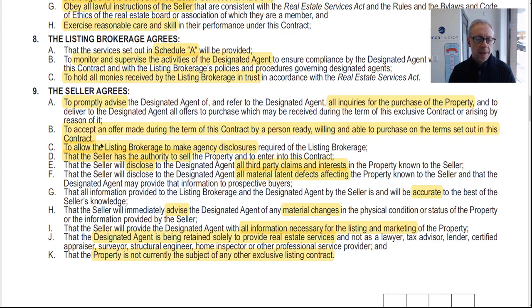You need to disclose to me any claims, if anybody makes a claim against the property, or anything you know about the property to be a material latent defect or anything like that, you're obligated to disclose to me. You also have to indicate that you actually have the authority to sell the property. That's pretty important, because sometimes when we get into cases where you could sit down with somebody and they seem to have the authority to sell, but there's somebody else behind the scene who actually needs to make that decision, then we need to know about that.